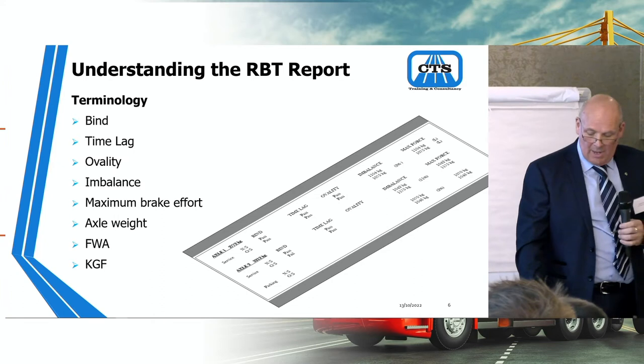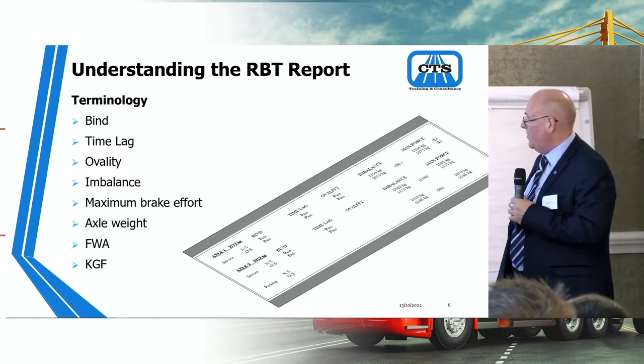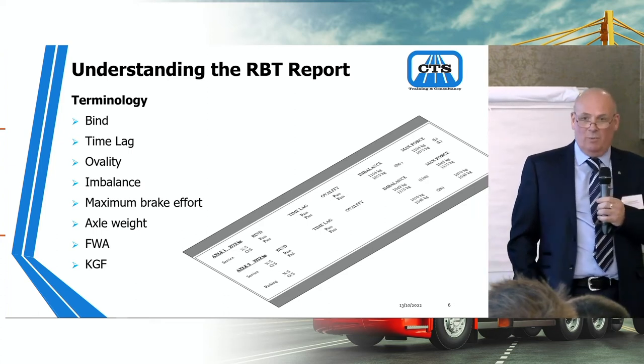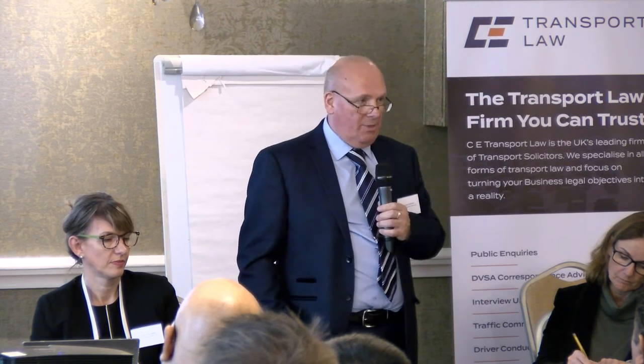Okay. Then we have imbalance. This is one of my favourites because I've seen it ignored so many times. And as a driver in the past, I do not want to drive a truck that steers me into the ditch or the centre reservation when I touch the brakes. Okay, so what is imbalance? It's measured across an axle and shows the difference between the braking effort on one side to the other. It is shown as a percentage. The vehicle will fail if the brake imbalance is more than 30%.